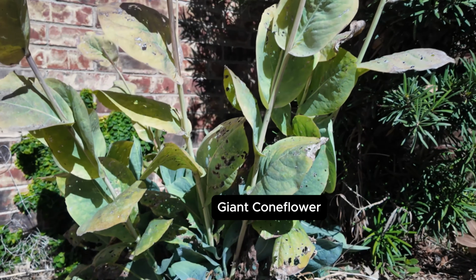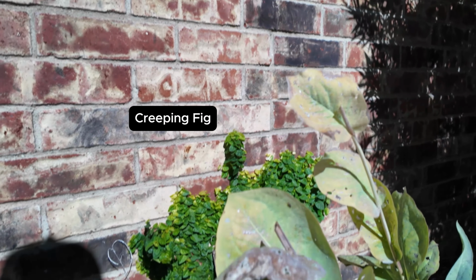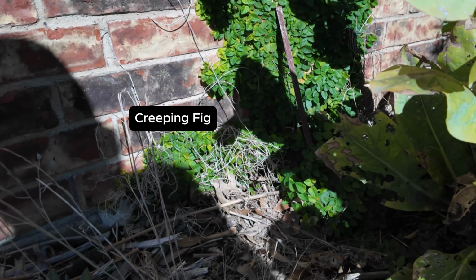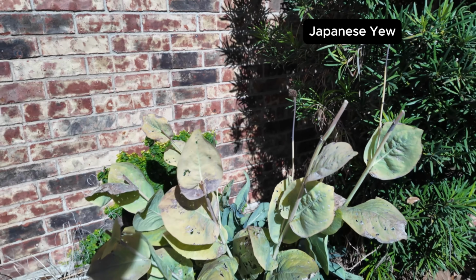Here we have giant coneflower. I love the look of it, especially in spring. There's some creeping fig back there. It's gonna climb up the wall eventually. Japanese yew came with the house.